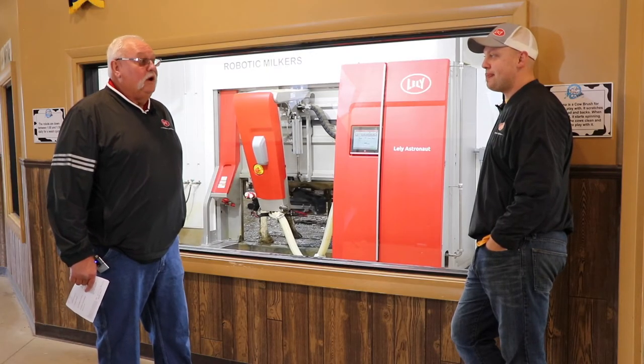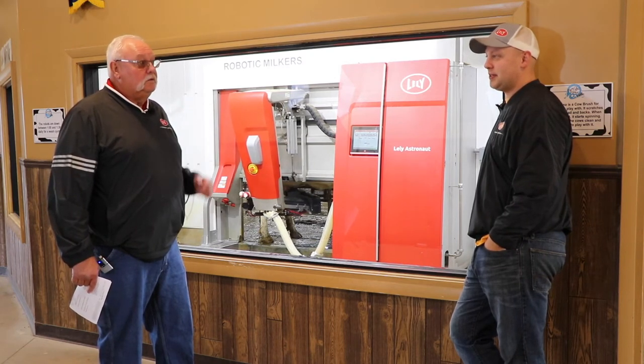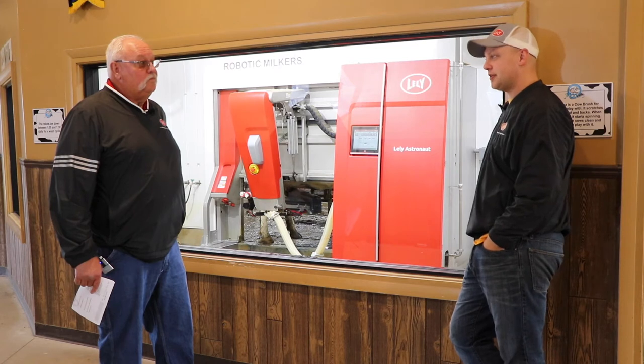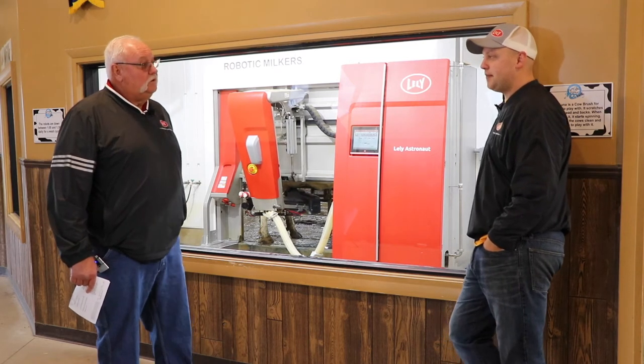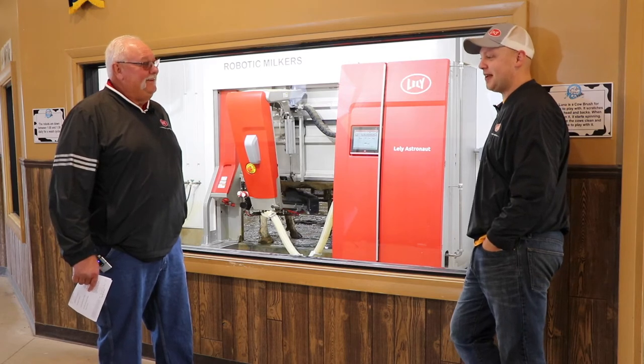And that's gone all the way over to your old manure pit, right, on the other side. Right, we didn't expand the manure pit. It just pumped right into our existing pit. So. Okay, good. We have to empty it twice as often, but it was nice that we didn't have to expand the pit.